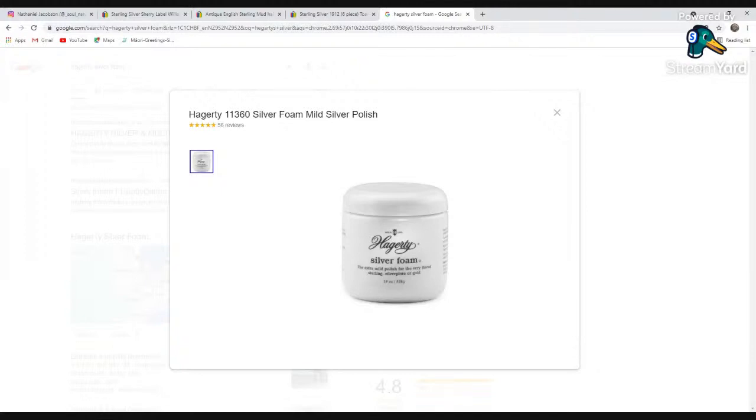I just don't do silver. I bring in pewter and just don't polish it. Yeah, right. I don't believe I have a single piece of silver in my house.